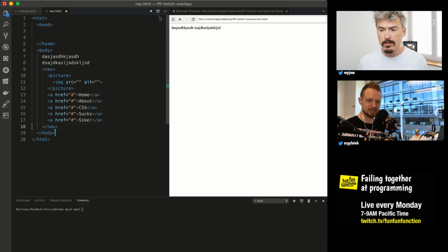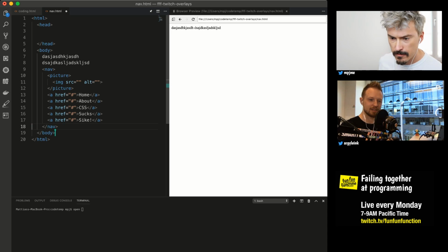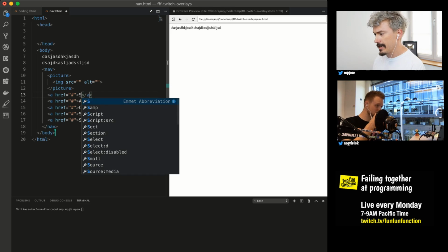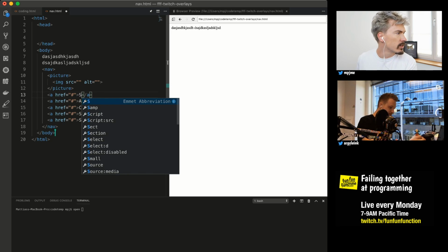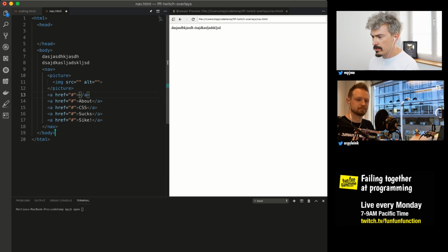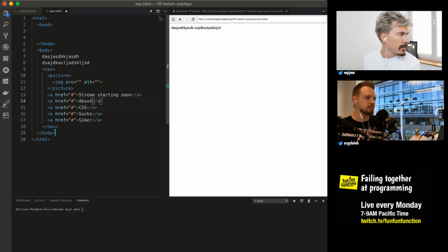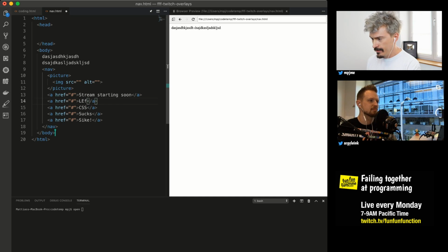Can we make this into a scene selector? Oh, you mean our grid layout? Yeah, so instead of home, like... Hell yeah. So we're gonna populate this later with stuff, but the scenes are gonna be, like, stream starting soon, and left desk only. So that's a little bit more fun because it's actual scenes.